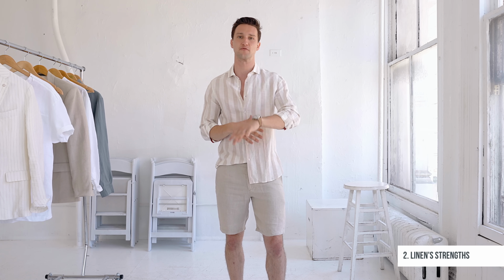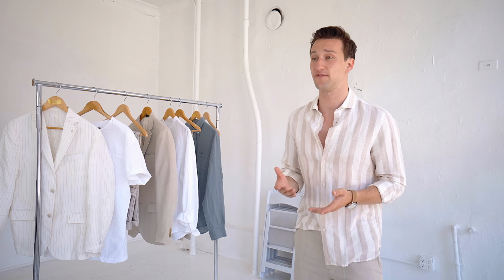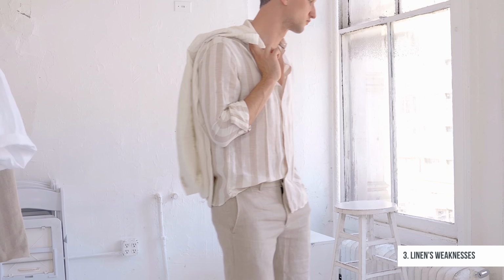Now I want to talk about fit really quick, which to me is a strength and a weakness. A strength because it looks cool, it's like a luxurious, relaxed vibe to it. But you need that room also. You can't go for a super fitted linen garment because linen is really stiff and it doesn't stretch, so you don't really have much of a choice. But again, I think just embrace the casualness and also embrace the worn-in feel of linen altogether.